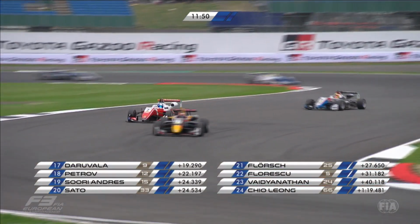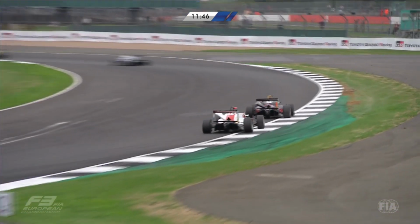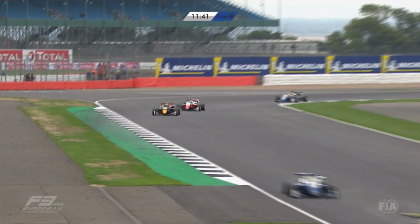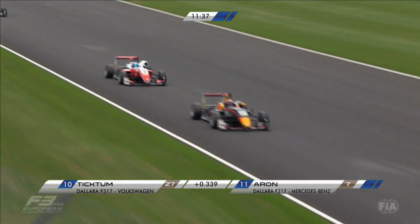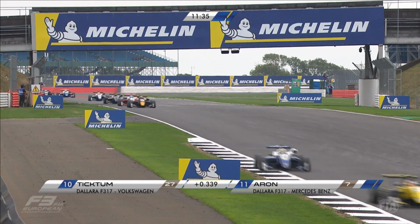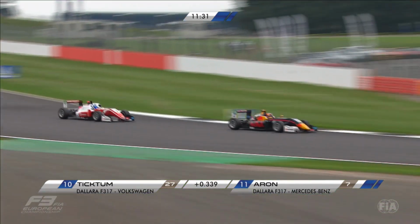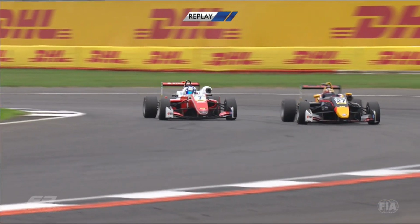So Ticktum is ahead of Ralph Aaron. Is that going to spur the Estonian into action? But it might also be, after that little brush, that his car is not 100% anymore. Let's keep an eye to this battle as they come now onto Wellington Straight once again. Dan Ticktum then is 2.5 seconds away from Robert Schwartzman. Can he get there in 11.5 minutes? You say yes, given the pace.